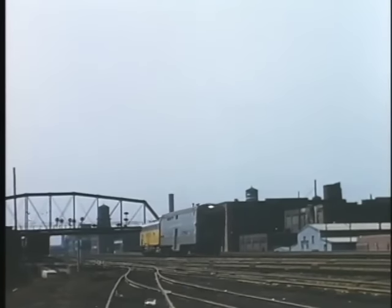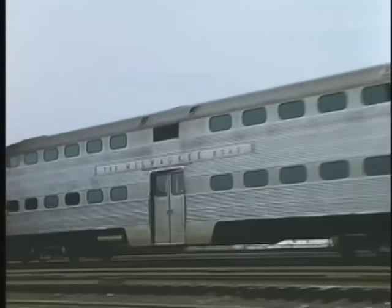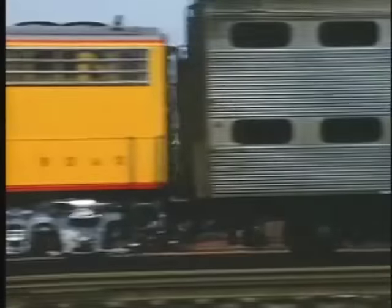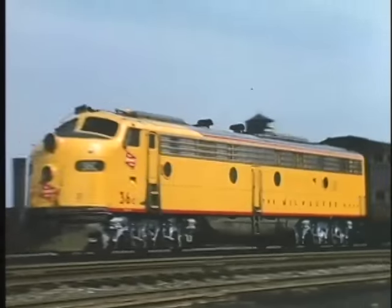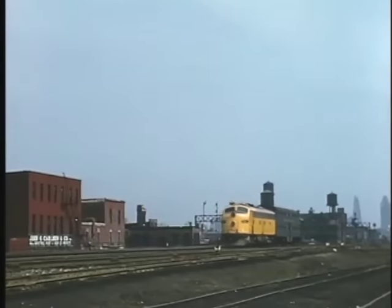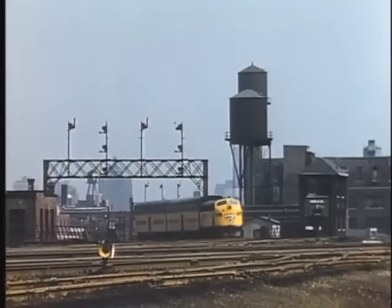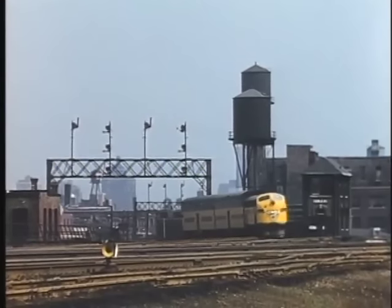A single car push-pull bi-level commuter train, in the push mode, wastes no time as it arrives on the Milwaukee Road. The Milwaukee commuter trains were called scoots. Most commuter railroads that run push-pull equipment have the locomotives push the trains into the city and pull them out, irrespective of the time of day.